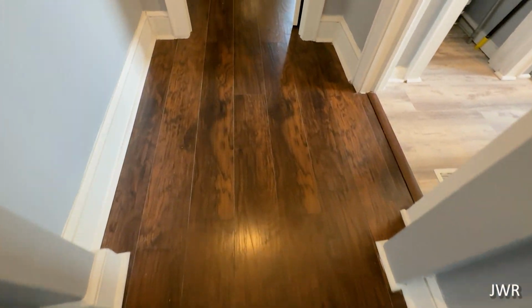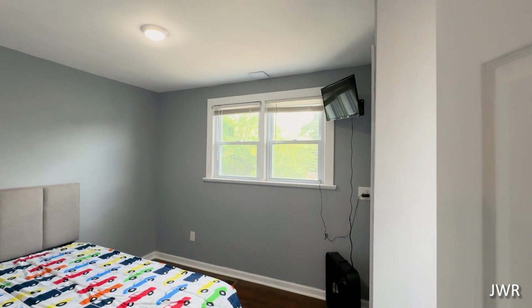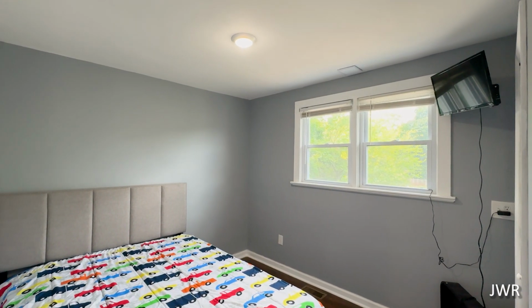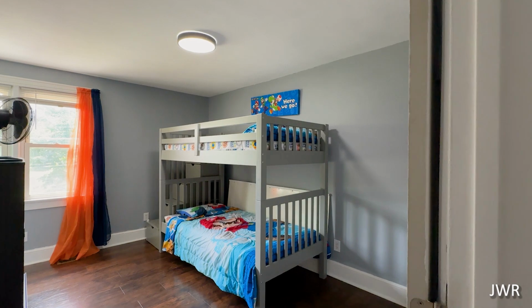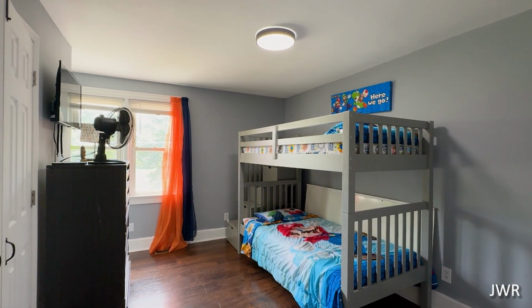Nice composite flooring. There's 3 beds and 2 full baths up here. The windows aren't new, they're replacement windows, but they're not all that old either. And they're the Tilton variety, very nice. We'll call this bedroom number 3. This bedroom, nice size, plenty of closet space. Bedroom number 2.